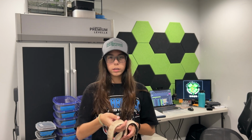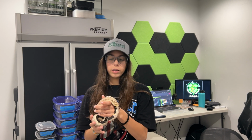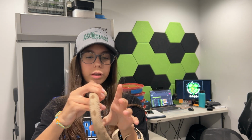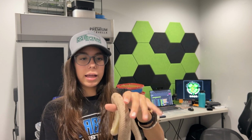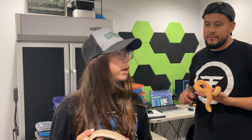So this is my snake. She is a double het coral, which is albino and lavender, and she is also anaconda. So she is a very high expression anaconda. She barely has any pattern, and she's going to be a breeder this coming year too.